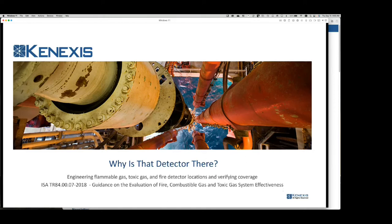So the content of this presentation is about how we determine where to put a detector and why. And so the question is very provocative for a reason. Why is that detector there?